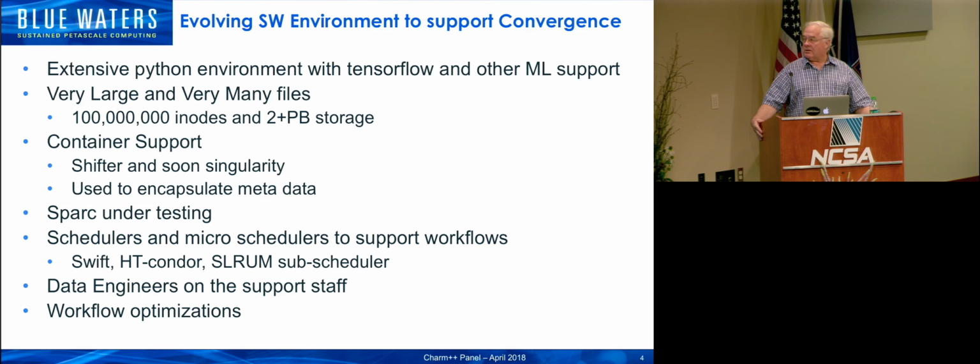Spark is under testing, and we plan to introduce that soon. And we have a variety of microschedulers that run under our major Moab Torque scheduler for basically launching jobs in various different ways. The elevation mapping project does image processing from satellites, but depending upon the complexity of the image, it may take either 12 hours or 36 hours to do one image, one section. So they have to subschedule what's going on under a bigger envelope.